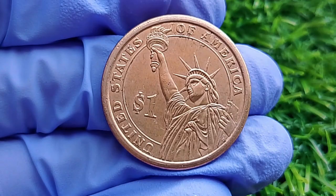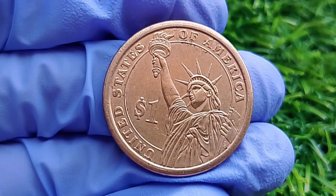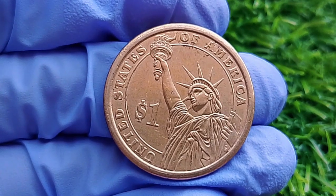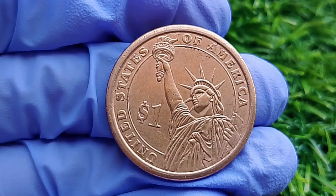And guess what? We're not done yet. We've still got 2 more coins on this list, and the next one, coin number 2, is a true jaw-dropper. It's tied to one of the most unforgettable presidencies in American history, and its shocking value will leave you absolutely speechless.